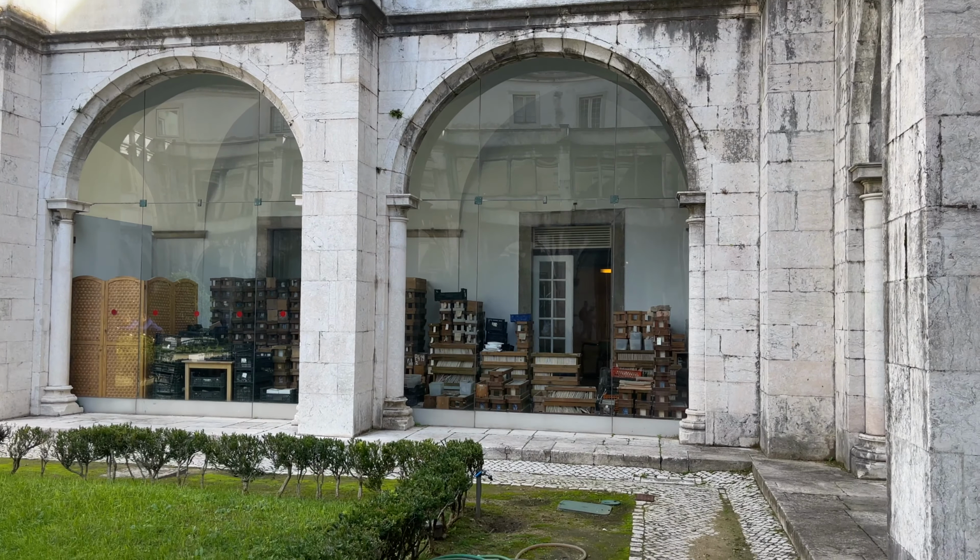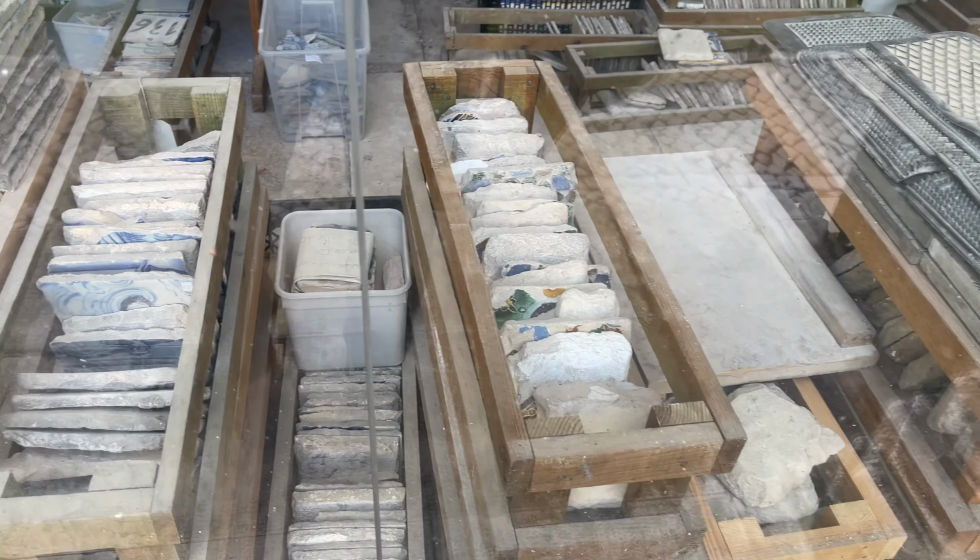Just look at this amazing storage of the tiles. We spoke about it before.